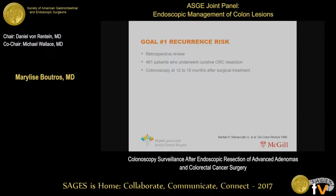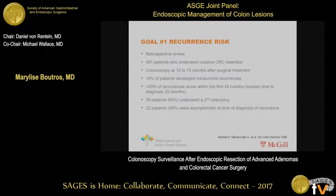So with reference to the first goal, to cure recurrences before they become unresectable, 480 patients who underwent a curative colorectal cancer resection had their colonoscopy within the first year after treatment. 10% had intraluminal recurrences, and because this is a bit older data, the intraluminal recurrence rate right now is probably 2 to 4%. But because they had the numbers, we can just see what the distribution of these are.